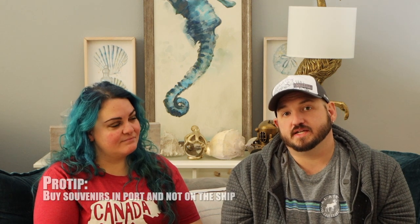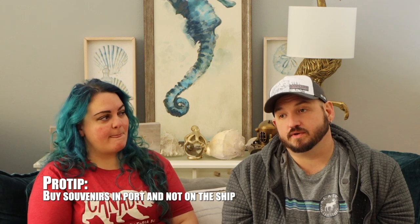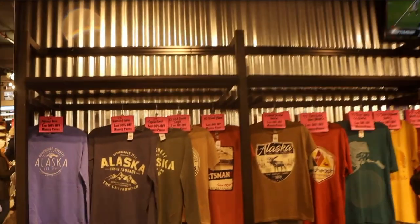Another money-saving tip is make sure that you buy your souvenirs in port and not on the ship. Souvenirs on the ship always cost more than they do in port. So if you're looking for those t-shirts, if you're looking for hats, definitely pick them up on shore. If you've already taken advantage of our other money-saving tips and you're booking in the shoulder season, we saved a ton of money by buying souvenirs at the end of the season, because all the souvenir shops were clearing out old inventory and everything was on sale, and we got way more souvenirs than I expected that we were going to get.